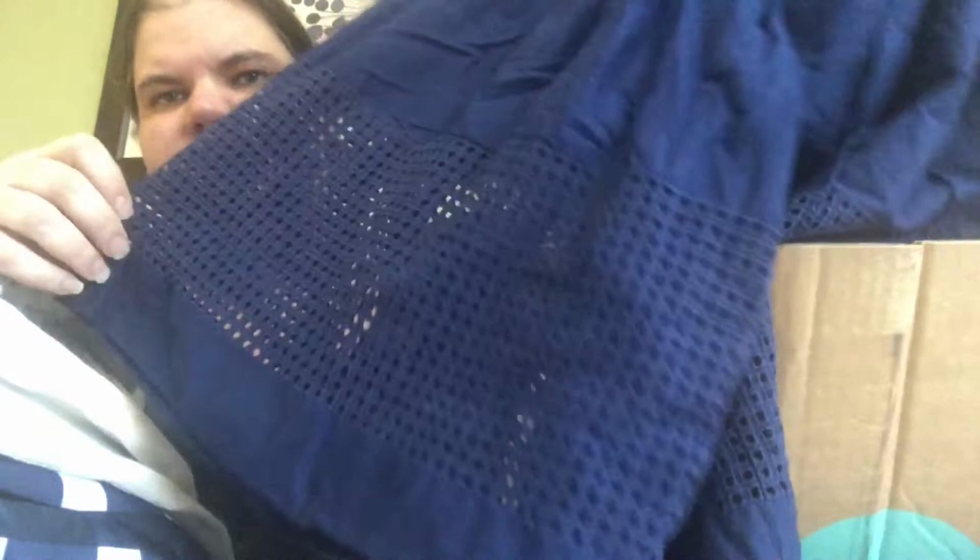Almost done. This is a Talbots size 12 navy blue skirt with these cute kind of square eyelets on the bottom. That's cute. This is like Vince Camuto. It is Vince Camuto. Petite medium. Little floral tank.